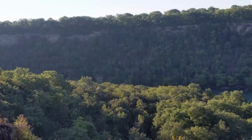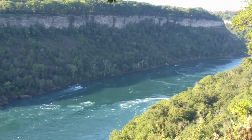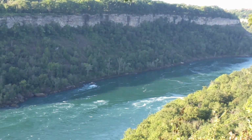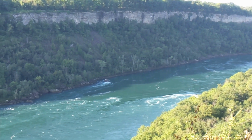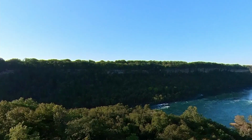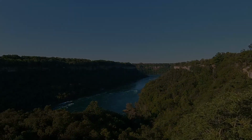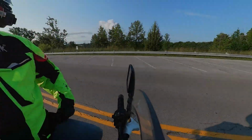You can actually spend a few hours and hike all the way down to the river edge here if you wanted to do that. It's another great thing to do in the Niagara region. I encourage you to make a day trip out of it. It's about 200 feet down, so watch your step. Now we're going to leave and we're going to again head south.